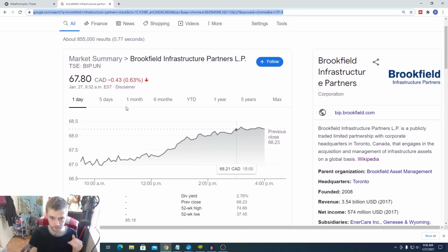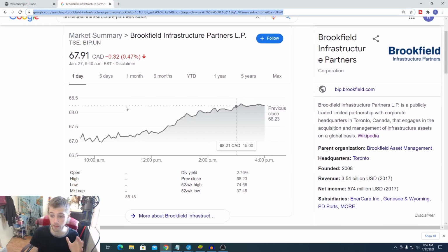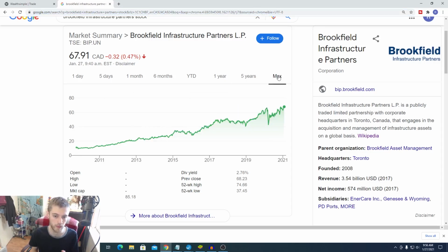This is an industrial type-based company. They do all kinds of things: contracts, pipelines, utilities, construction, all kinds of different infrastructure-based things. This is a company based out of Toronto, Canada. They're a pretty big company, as you can see here, and they've had really good growth over the past little while. Since they were listed here in 2009, they've had a steady increase, and they have a pretty decent dividend yield of about 2.76 to 3%. So a nice, decent dividend company with some pretty good growth.